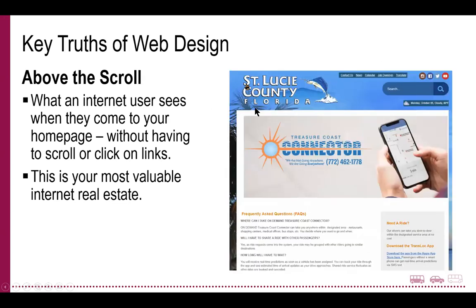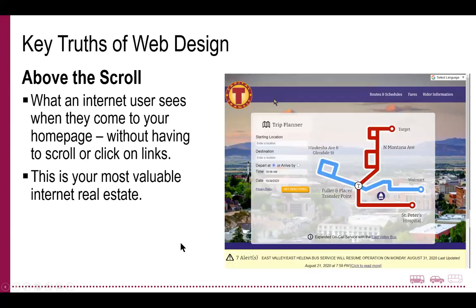And so let's look at this website. Actually, I think this has been changed now. They've updated it. But at first glance, you go, well, it's kind of professional looking and not too bad. But when you look a little closer, you go, but does this have anything to do with transportation? Or maybe they're selling phones. Let's see, we got some frequently asked questions about demand Treasure Coast connector. What exactly does that mean? Finally, I get over here and I see a link that says need a ride. Maybe that starts to relate to what I want. But it takes a bit of searching to figure out what I'm looking at here.